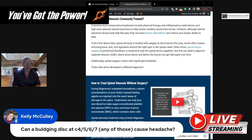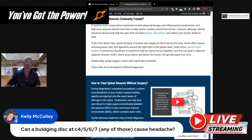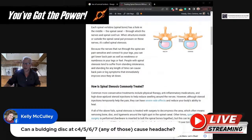Kelly, can a bulging disc at C4, 5, 6, 7 cause headache? Generally not, Kelly. Those discs down there and the nerves that they irritate tend to cause pain or numbness into the arms or upper back, and not as much into the head. So it's really the upper cervical spine that's going to cause headache.